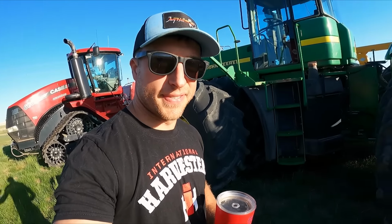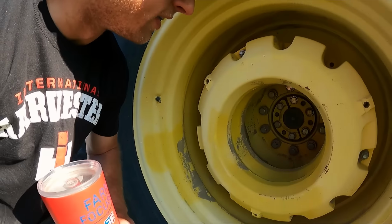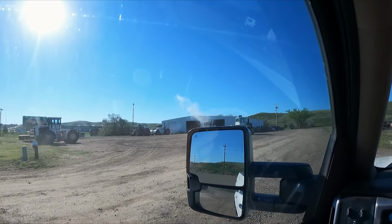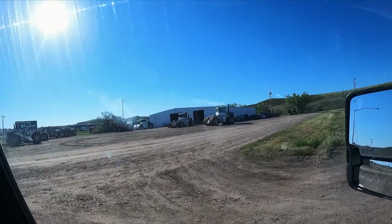And there's just this girl too. That's a nice old iron, 9400. Those wheel weights, stacking them on. Oh, hey now. Is that a Series 4 big bud right there? I think it is. Must be in bud country.